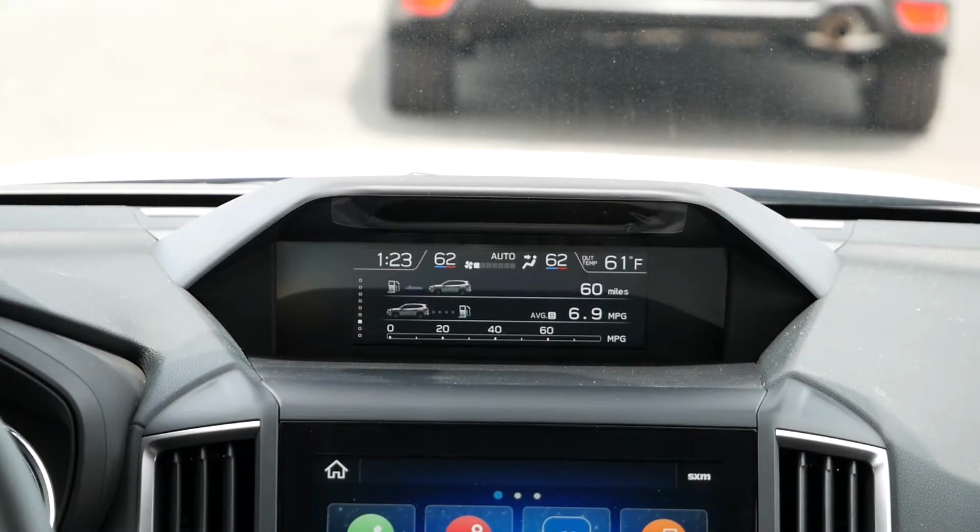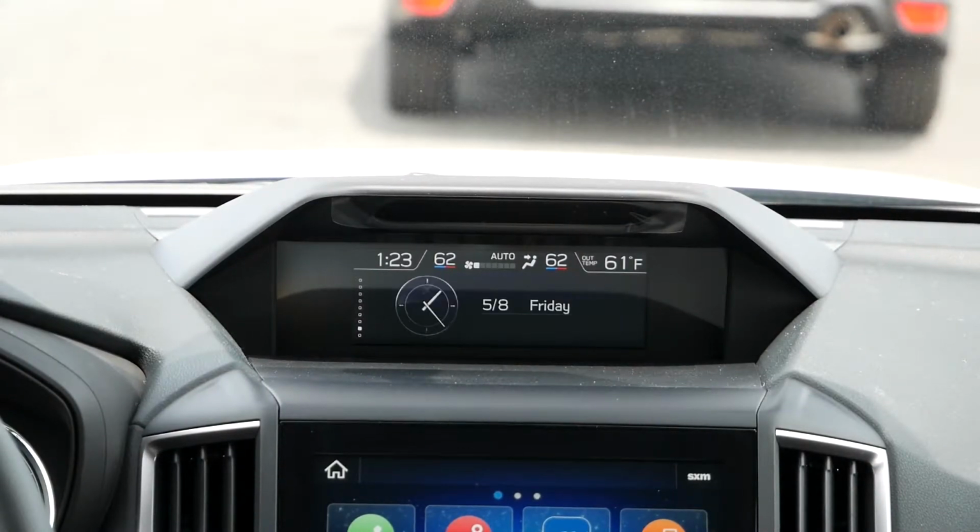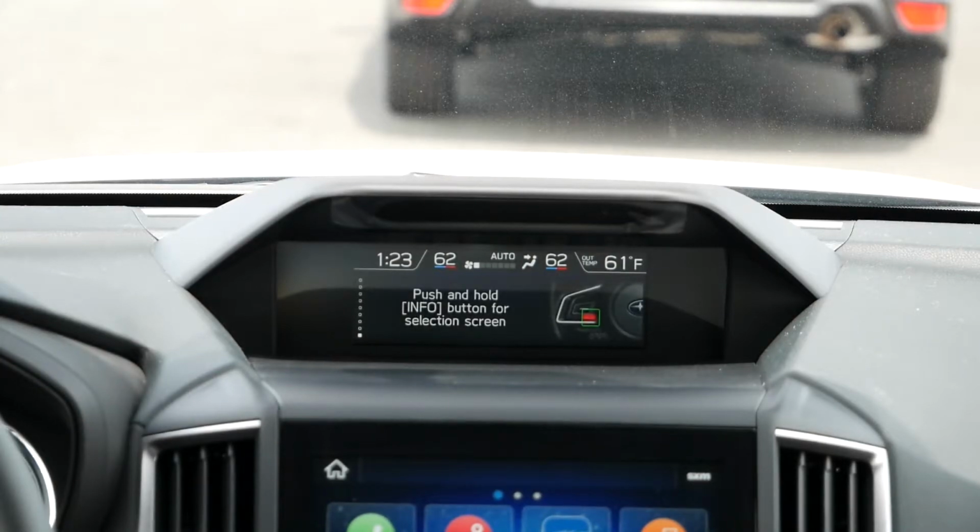For most Forester owners, the 6.3-inch display goes far more in depth, providing turn-by-turn navigation, interior climate control temperature, outside weather, and more importantly, your EyeSight driver assist technologies, which we're going to primarily focus on.